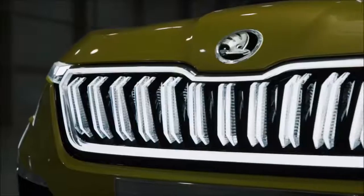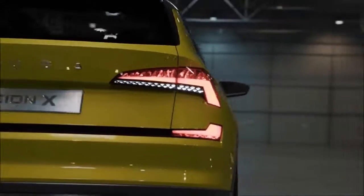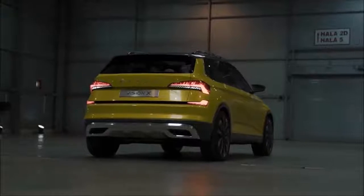The most dominant is the grille, which is made out of crystal and is lighting and highlighting our history and heritage. And this is my favorite part of our concept. On the rear end, we have a completely new interpretation of our C graphic, which is divided, and the car has a very unique night design signature.